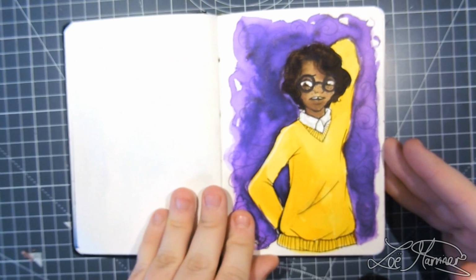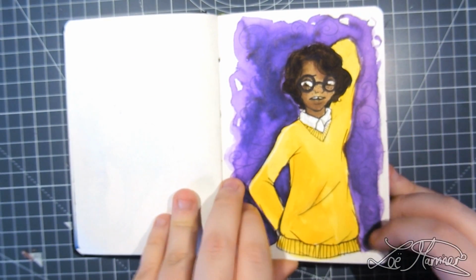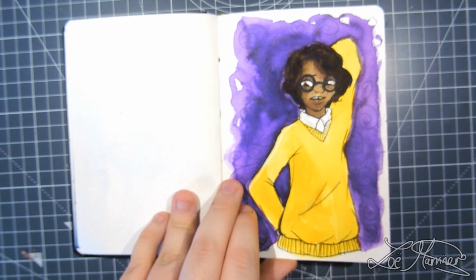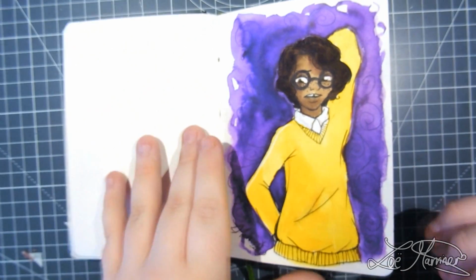And a picture of Christian. This was just a really simple sketch that I lined and then coloured at like 3 AM. It was like just splash paint on it.